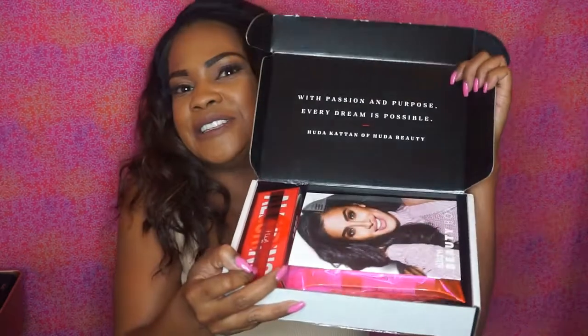I got my handy dandy knife. We're gonna cut this box open and open her together. You know I like sharing my stuff with you guys before I dig in and play with it. So, I have already seen some videos. We have a little booklet with Huda on there. And first up, the first thing I see that is not in the bag, it is a lipstick.